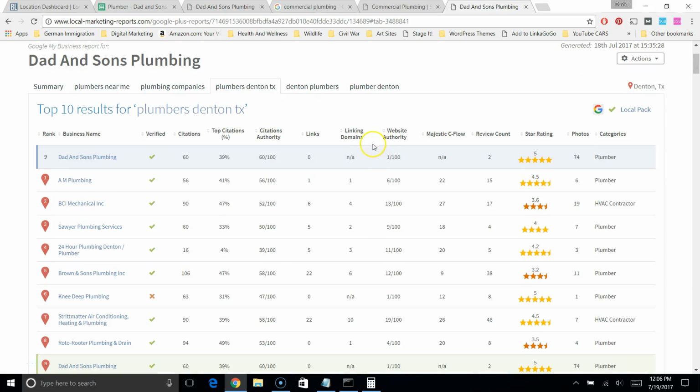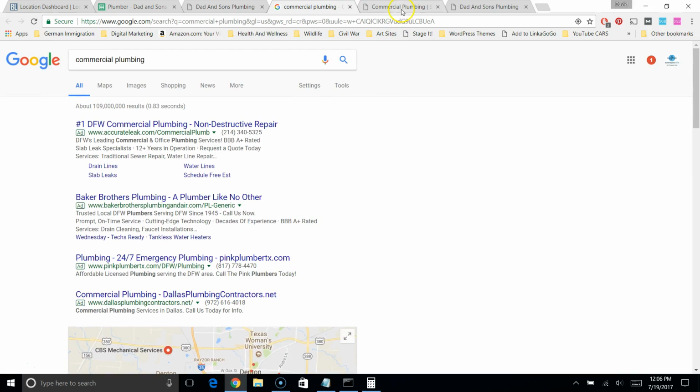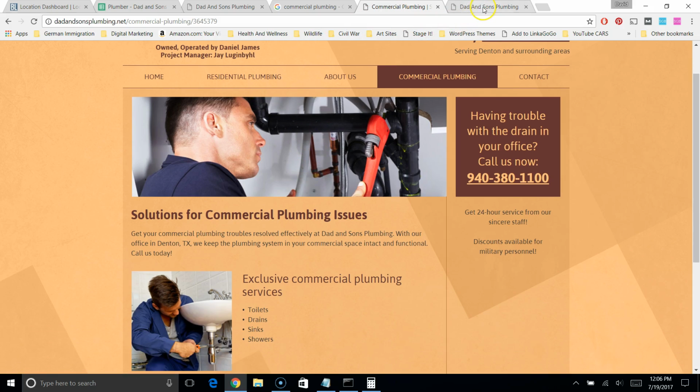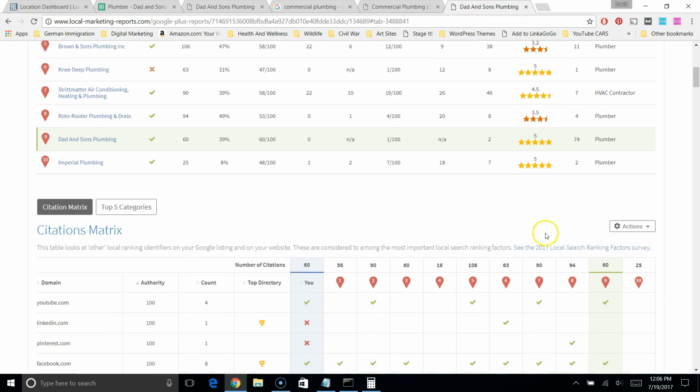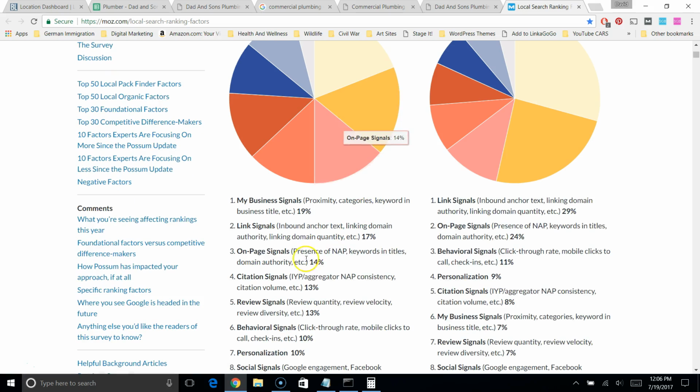Looking at these metrics, the weak point for Dad & Sons Plumbing appears to be domain authority. They need more backlinks. But how did they get the #1 spot for commercial plumbing? If we visit their site, we will find they have a page optimized for the phrase commercial plumbing. And according to Moz's 2017 local search ranking factors, on-page signals is the third most influential metric.